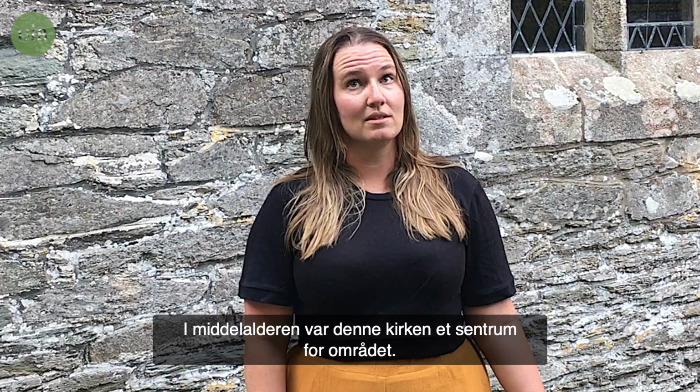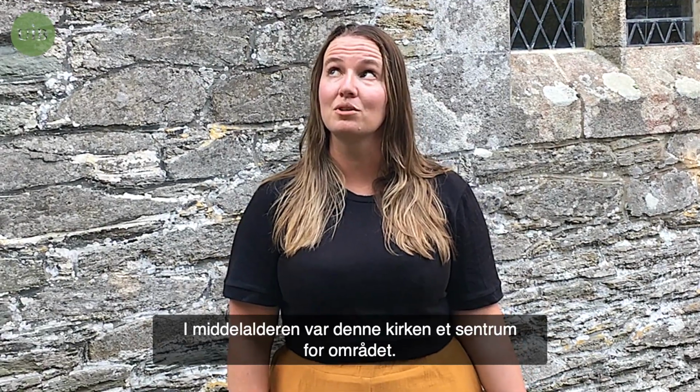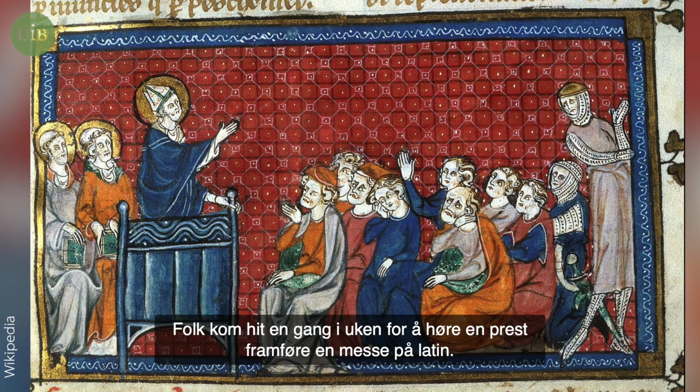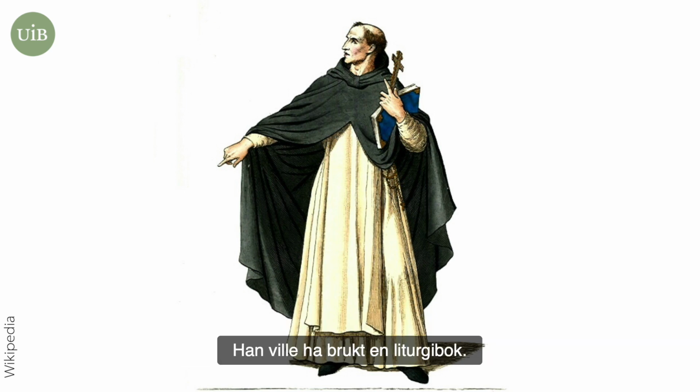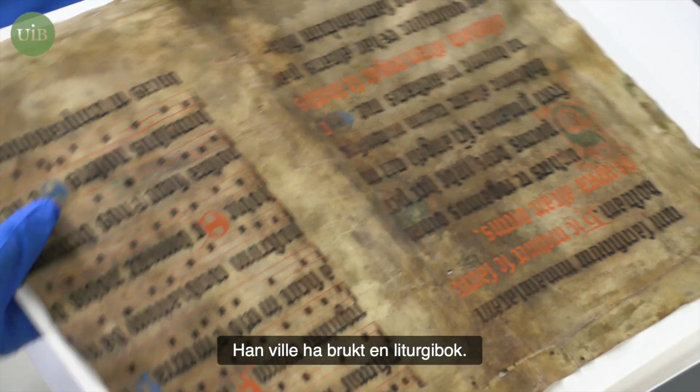Back in the Middle Ages, this church would have been the social hub of the neighborhood, and people would come here once a week to listen to a priest say Latin Mass. But how was the priest to know what he was supposed to say? Well, he would have used a priest's handbook.